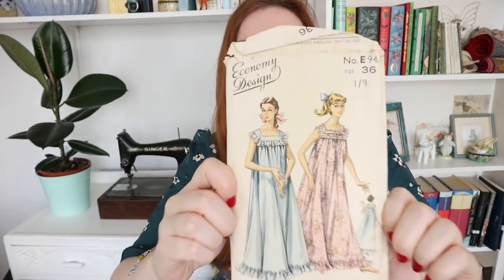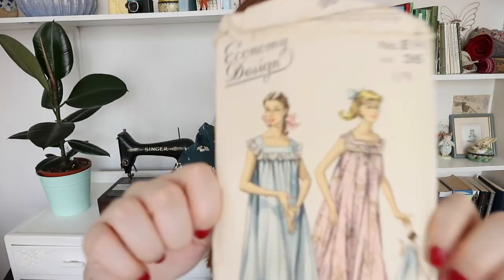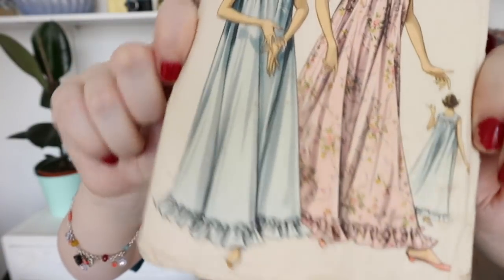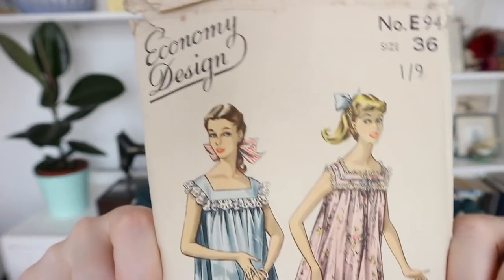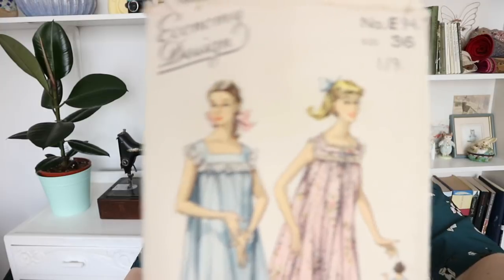What is that? So here is another pattern. This one makes me laugh so much. This is the kind of thing that Morticia in the Addams Family would have worn. You know, she wore those crazy silk dressing gowns and stuff. But yeah, here it is, and they have funny slippers on. This is just hilarious. Look at the artwork, it's great. I think this might be American. Economy design. A nice dress. Well, I know what I'm making this Valentine's Day.